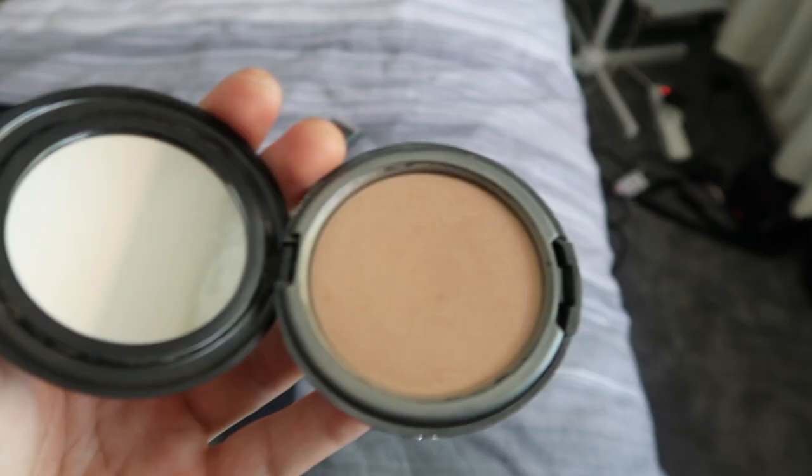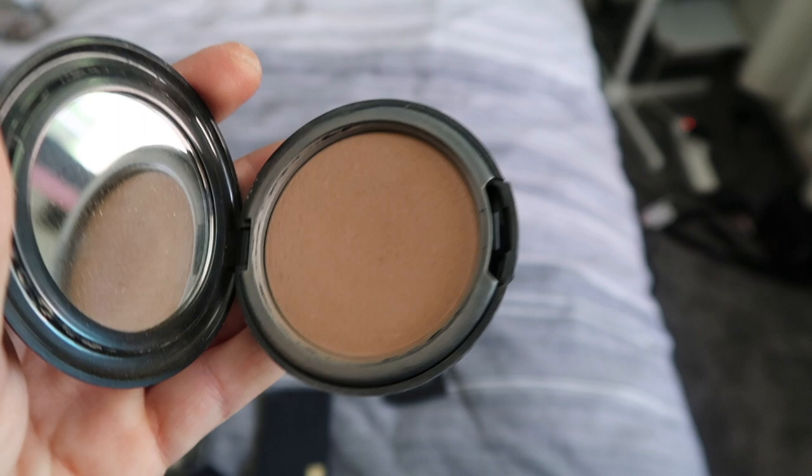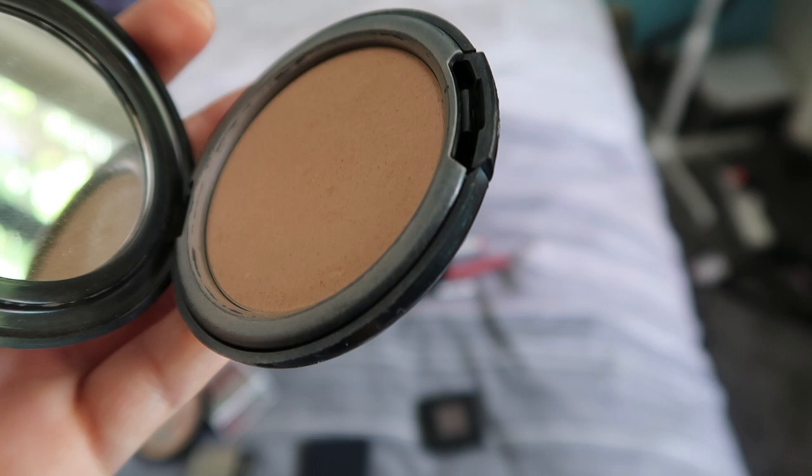I also have this Thin Lizzy compact. I did actually use this quite a lot, but I found that it was also shimmery. I think it's so it gives a natural finish, but it just didn't look very good on my skin, so I think I'm just gonna get rid of that one.